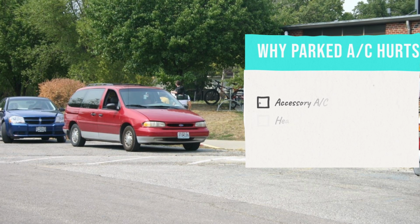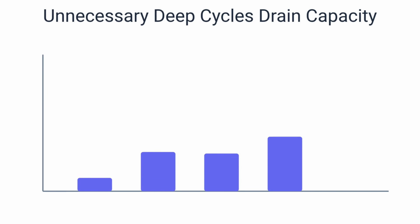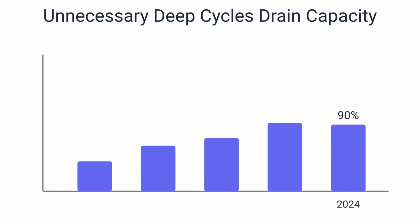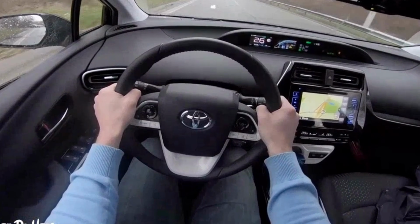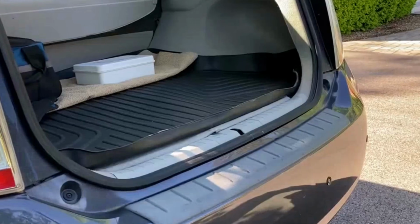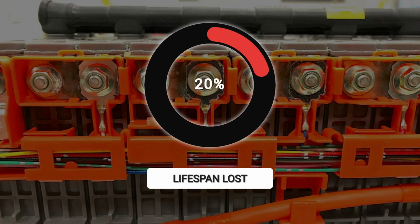Repeating this pattern regularly, sitting in parking lots, waiting in school pickup lines, or idling at job sites, forces the battery through hundreds of unnecessary deep cycles that accelerate capacity loss. Toyota engineered the hybrid system for efficient driving, not for extended stationary climate control. Owners who treat their hybrid like a generator are compressing the battery's lifespan into a fraction of what it should be.